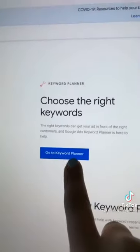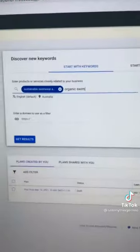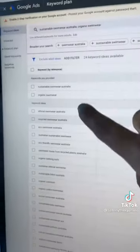Next, use Google Keyword Planner. Click on Discover New Keywords and type in the keywords that are relevant to your business. It will show you what people are searching for, the number of searches per month, and the cost per click.